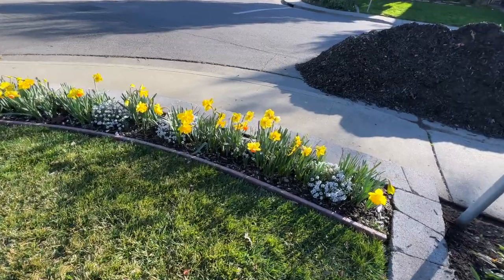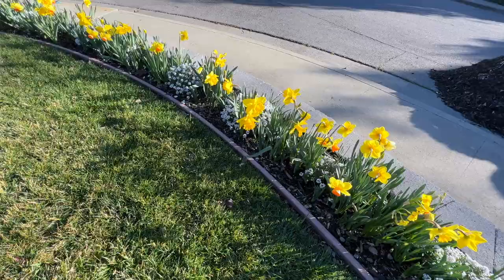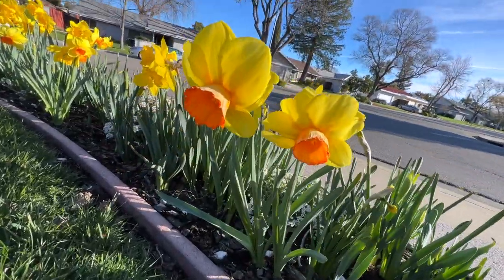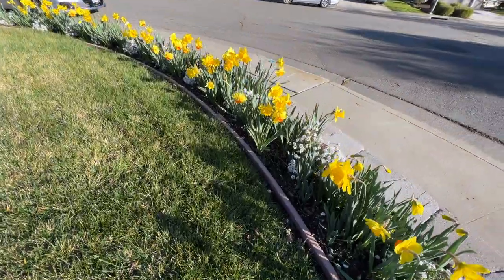Real quick before I get started, I had to do a little bit of a bloom break because look at my daffodils. Oh, they look so, so pretty, you guys. I need to get down at this level so you can really see them. They are just going crazy right now.